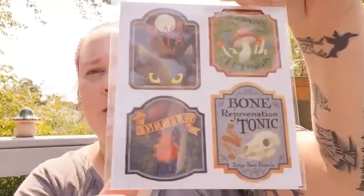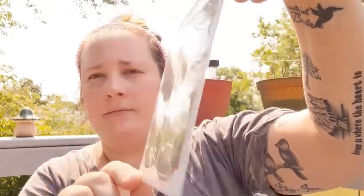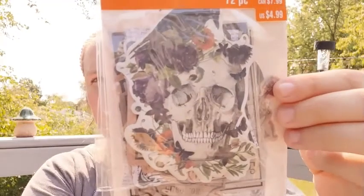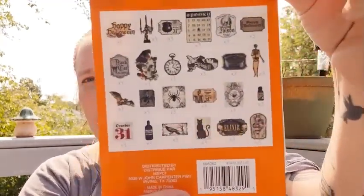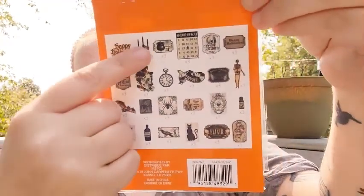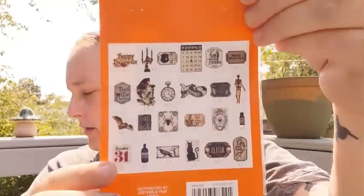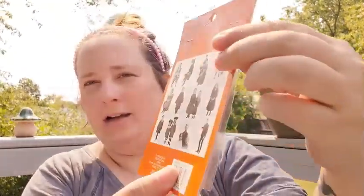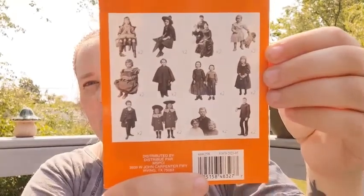And then, what are these called? These are just regular stickers. And they're more witchy themed, so I absolutely love those. And then more die cut shapes. Love the candelabra, wow. And then, okay, some more. And these are vintage looking people. Absolutely love these. Those kids are so precious.